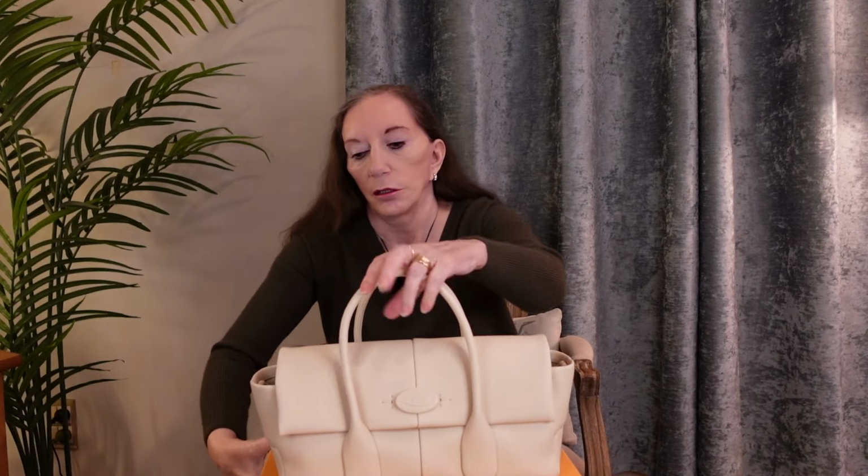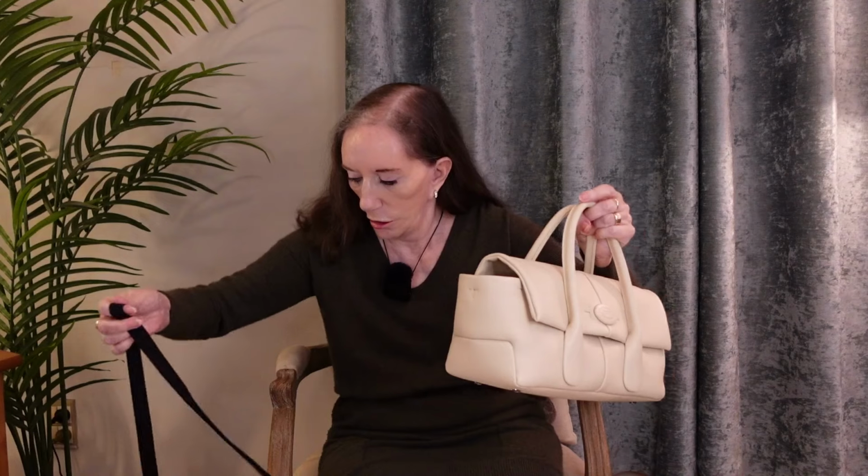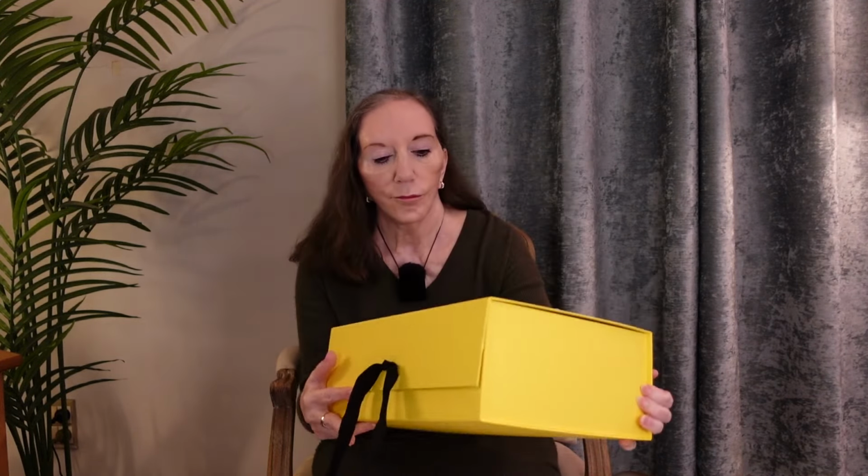So, that was the first bag, Tods bag. And I think we can count that a success. So the second bag is... Oh, okay. I thought I'd lost the second bag for a moment there. Okay, as you can see, this is also from MyTheresa. I'm not altogether sure about this one.